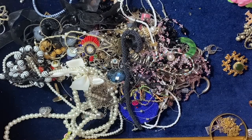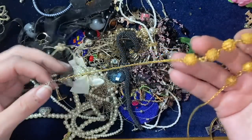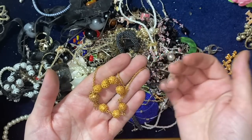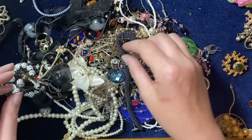We'll test that one as well. You never know. And that. It would be epic if that was gold, because there's quite a lot of it. Like, it probably isn't, but again, it's worth testing.